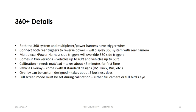Calibration. So 360 systems, as you might know, usually need some calibration, and this one is no exception. You'll need a calibration mat or pad, which comes with the system. The retail system comes with that pad. It takes about 45 minutes for a first-time calibration, which is pretty good for a 360 system. They run up to hours at times. So 45 minutes for a first-time calibration is pretty good.